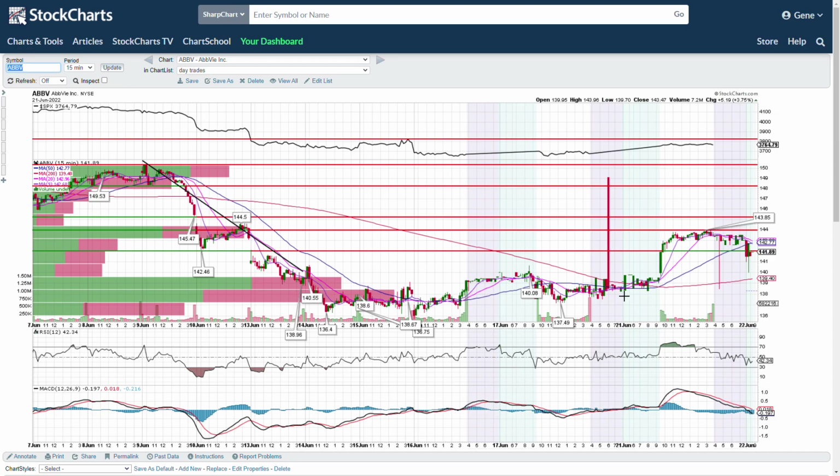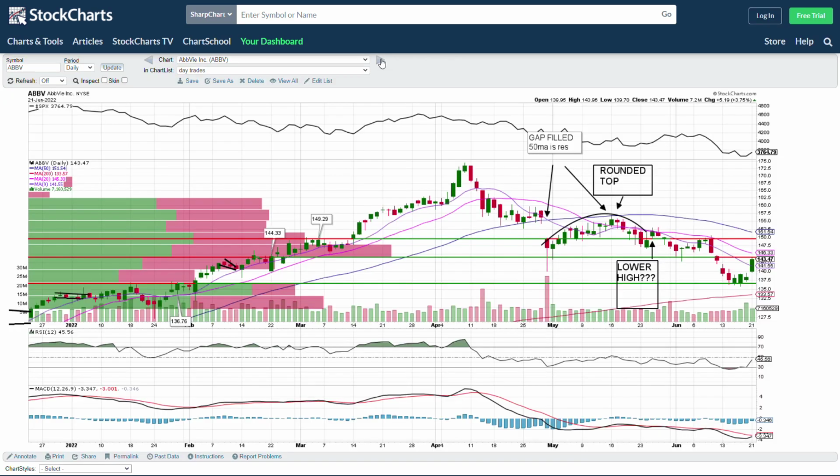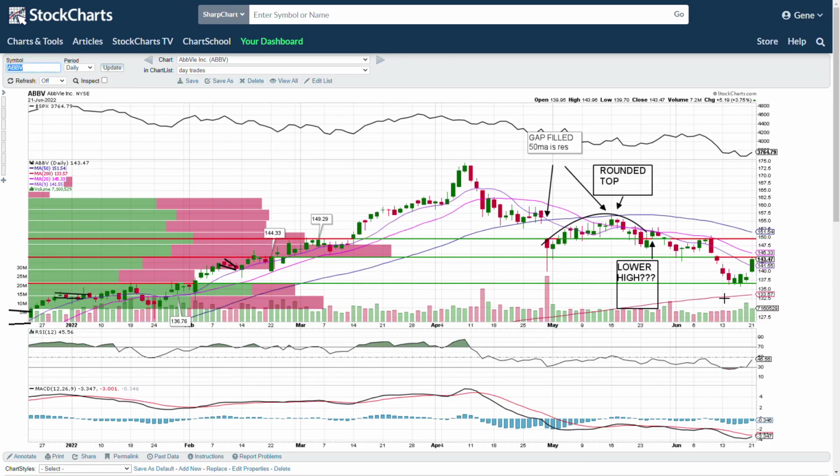AbbVie, we've been looking at AbbVie with a bearish mindset and had a catalyst yesterday. We were expecting it to push up and put in a lower high, but it had some news yesterday with a very nice push up. We were expecting this to put in a lower high. So right now we are at resistance. Let's see how it acts there. MACD wants to cross.